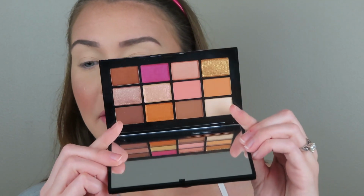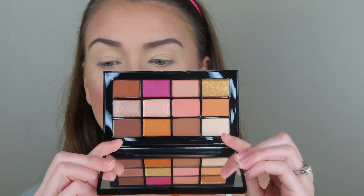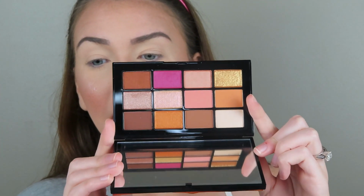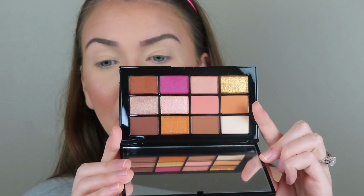But next we're gonna go in with this palette. It's so pretty, look at it. It is the Afterglow palette, and I'm just gonna show you guys the colors right here because the lid doesn't bend all the way back. These shades are so pretty, and usually I'd do a pop of color with that pink, but I think today I'm just gonna keep it bronzy and neutral, but we'll see how it goes.